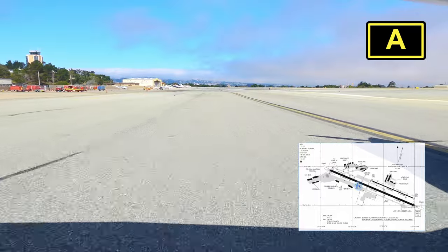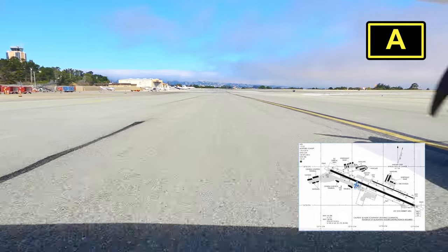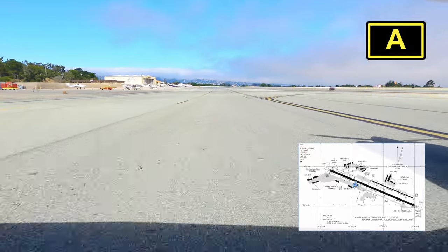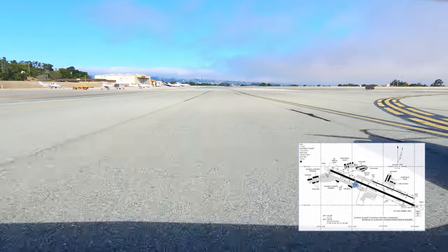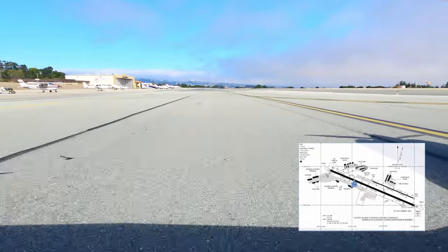Officially, Monterey was opened in 1941 by the local communities when they formed the Monterey Peninsula Airport. And of course, the war happened and the Navy leased the land and opened Naval Auxiliary Air Station Monterey, which was open until 1972.